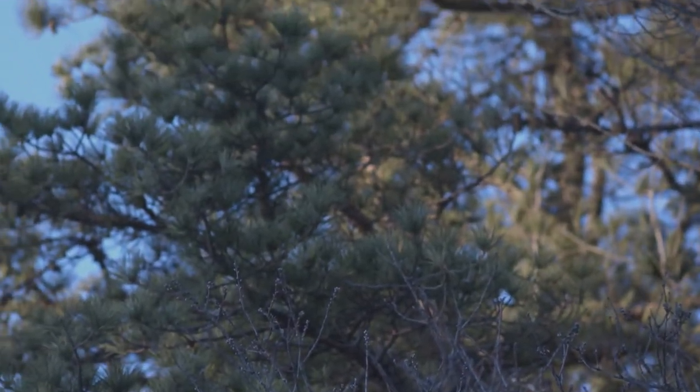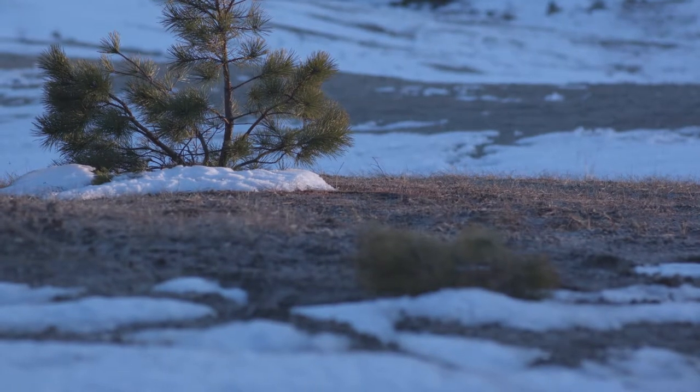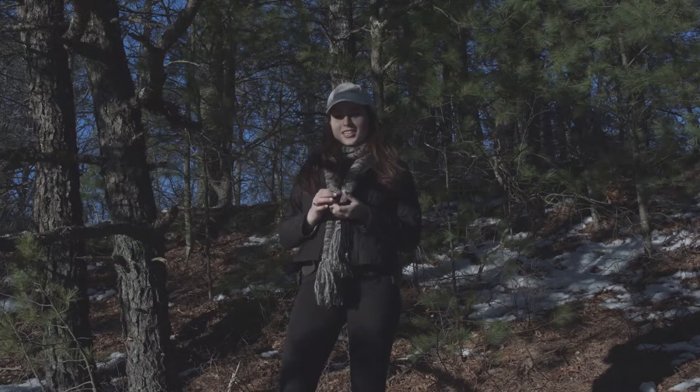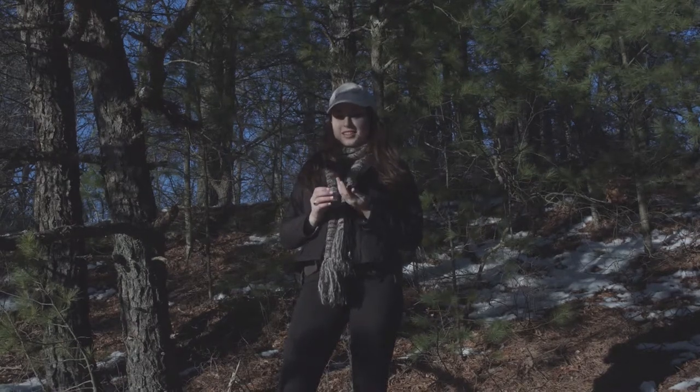However, wildfires are not common here in New England, so these trees might have lost their ability to protect their seeds. Today, we're collecting samples to bring back to the lab to find out.